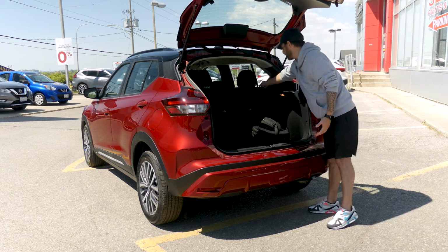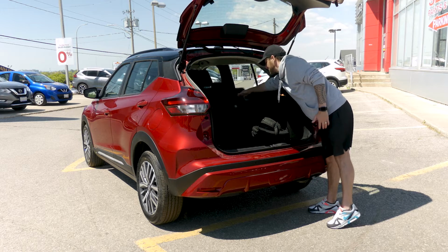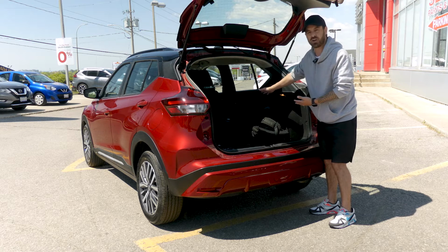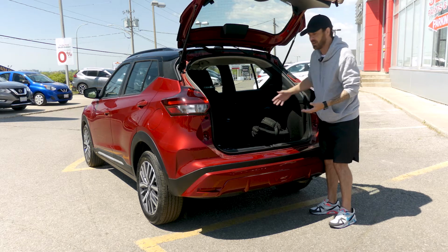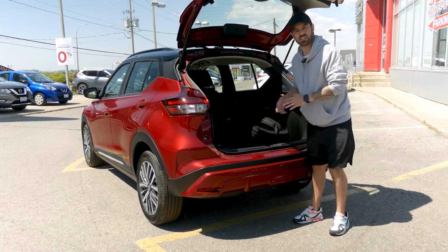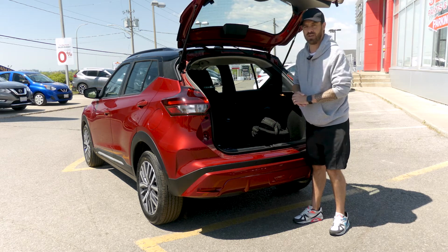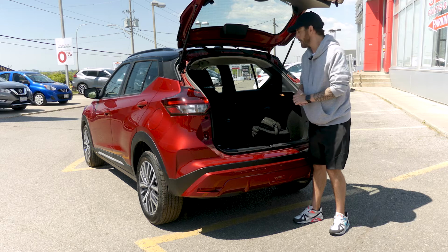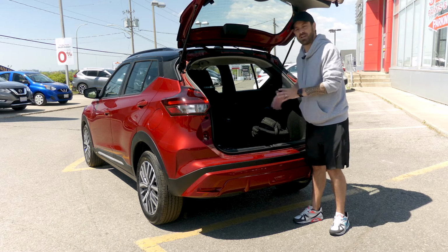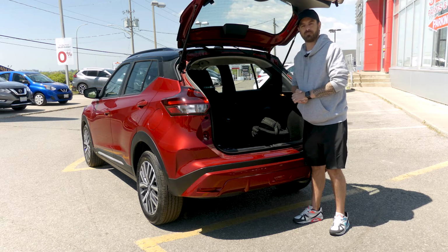Really quickly, if you want to fold these seats down, just pull the pin and push them forward, and then you've got almost a perfectly flat surface here to lay down some bigger boxes, hockey sticks, whatever it might be. You've got lots of room there to do that. Underneath the mat, we do have a spare tire. Some of the competitors don't come with that, so that might be something important to you as well. But you're definitely not limited in space, even though it's based off that Versa Note. Lots of cargo room.